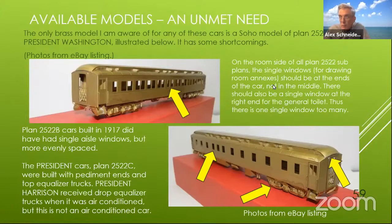On the room side of the cars, the single windows for drawing rooms should be here, where there is one, and here, fine, but none in the middle. There were no drawing rooms in the middle that would have had annexes. There should be a second single window at the right end for the general toilet. So there's one single window too many, and they're in the wrong place. The single windows are appropriate for both 2522C as well as earlier lot 2522B, but they're more evenly spaced, not bunched together as shown here.